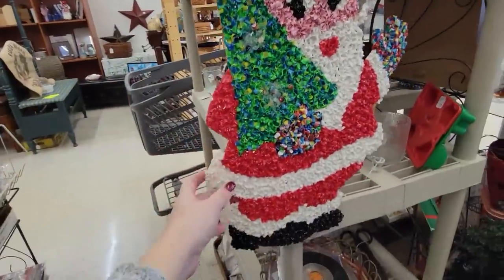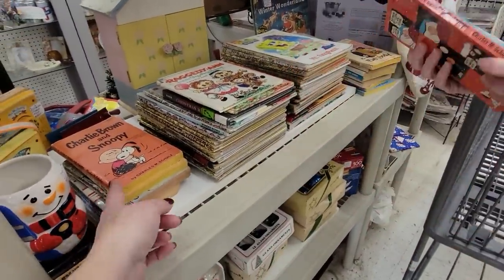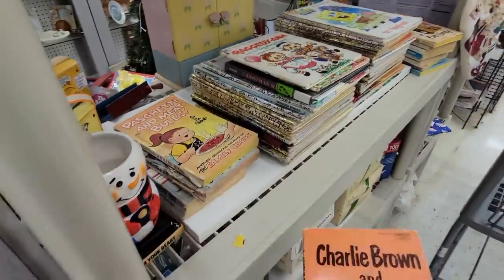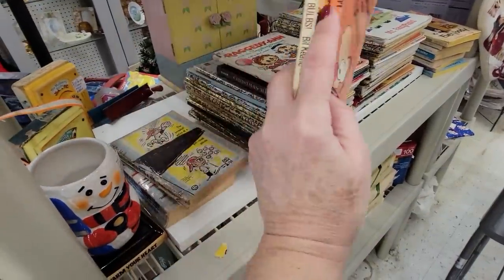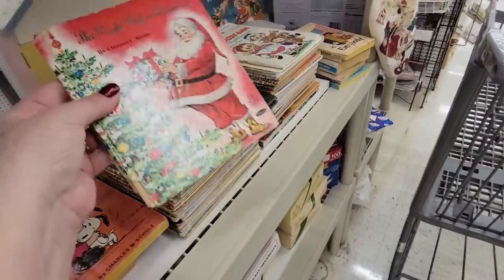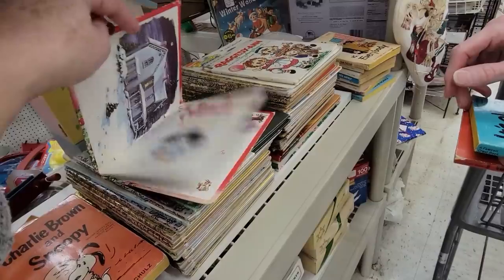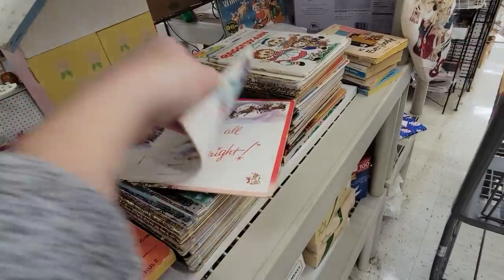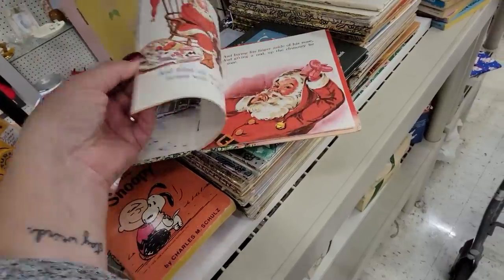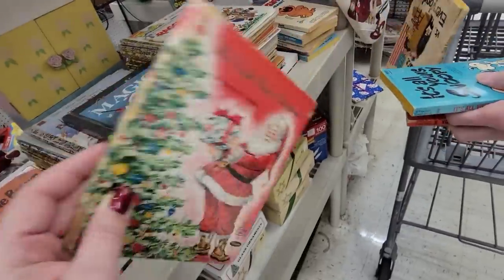Here's a popcorn Santa for $15. What does it say? You've got it made. There's Charlie Brown and Snoopy. Oh, look, Buschetti and meat bulbs. The Family Circus. Oh, I like the Family Circus. I do, too. Oh, looky, The Night Before Christmas. How much are his books? Let's see. I need books like I need a hole in the head. $4. Oh, look, To All a Good Night. That would be cute as a display, just opening up that book. Oh, wow. How about Dennis the Menace?